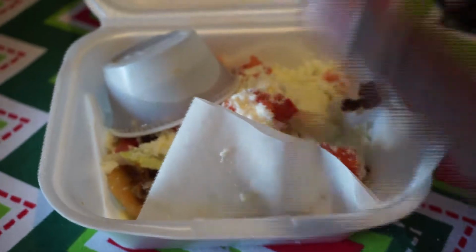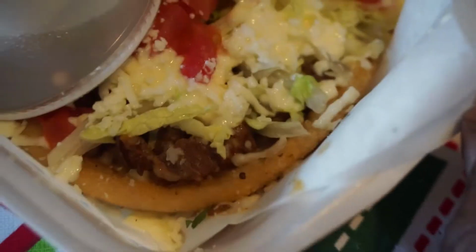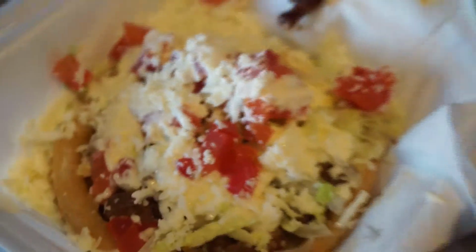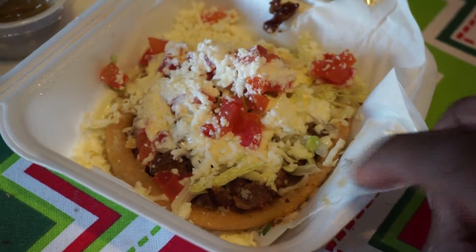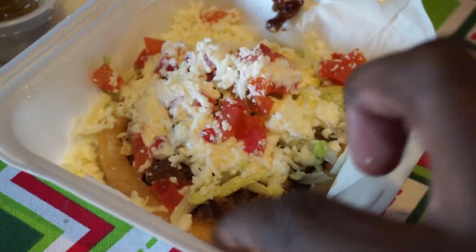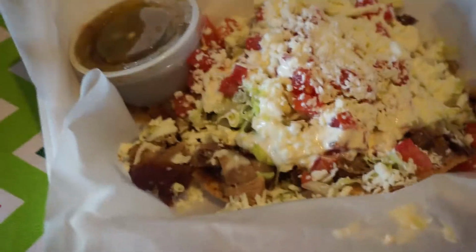While I have you guys here, I'm gonna go ahead and open this one. Ooh, that looks really good. And that's definitely a tostada, right? I'm gonna move this if I'm allowed to. There you go. Oh man. That is perfect. That is perfect. That's gonna be good. We also have that. Okay. There we go. That's the highlight.